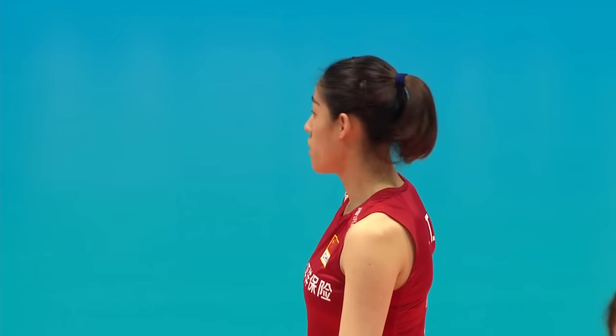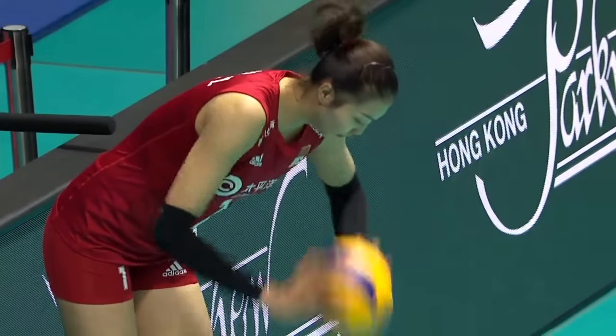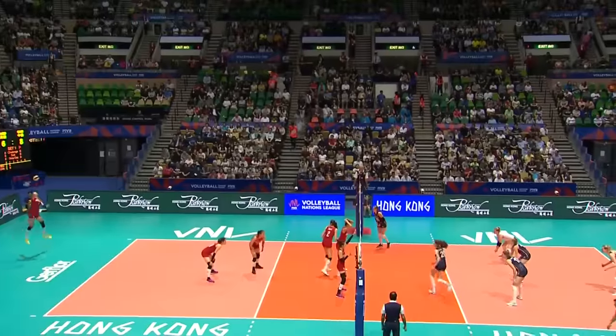So Gong leading the way early doors in form of the stats. 4 points for China, four on the attack. There's Liu, one to her name at the moment in terms of points. And it's China on the serve then, leading 8-6 in this first set.